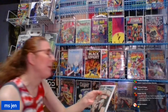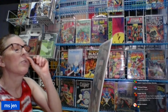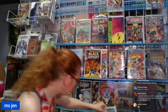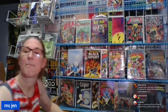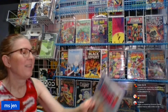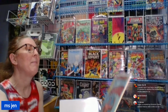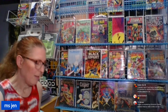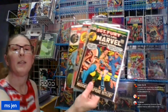I have minty copies of Spectacular Spider-Man number 90, featuring a very gorgeous Black Cat. All are newsstand, and they're all $40. He just was a really good collector. Yep. The Submariner number 1 is $150. Tales to Astonish Submariner with its mirror image are $10. The Sergeant Fury 7, 8, and 9 are $10, $8, and $10.